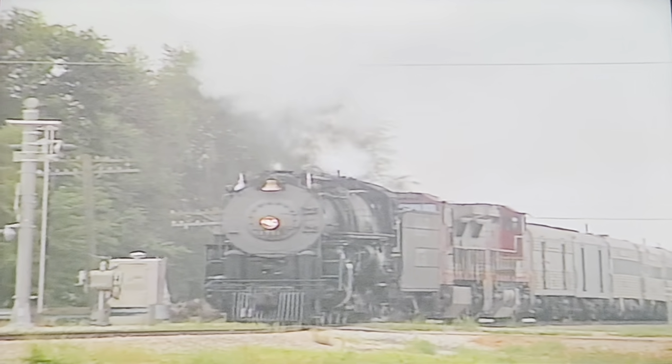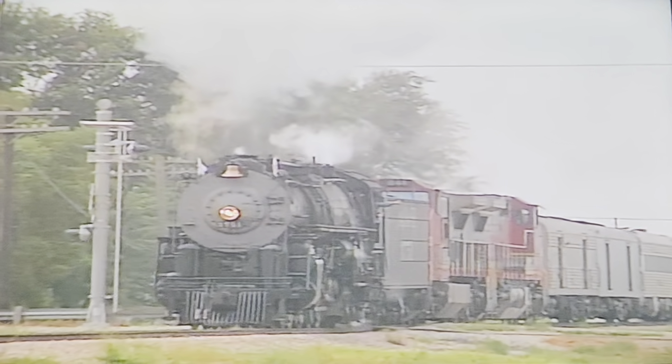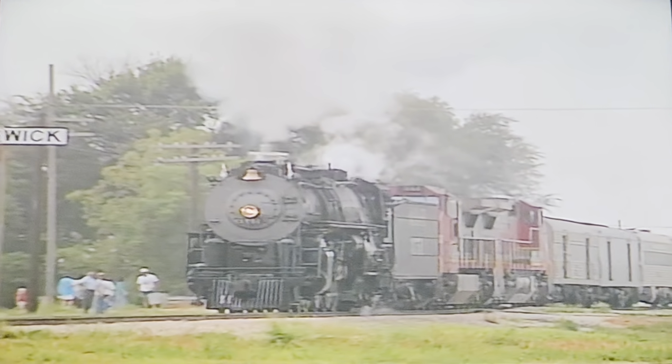A short time later, 3751 rolls through the small farm community of Sedgwick, Kansas.